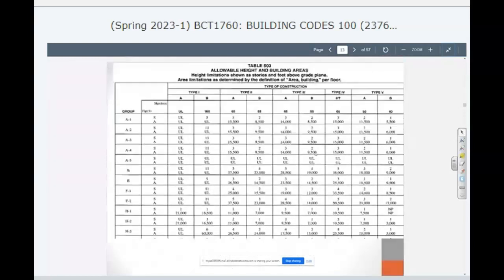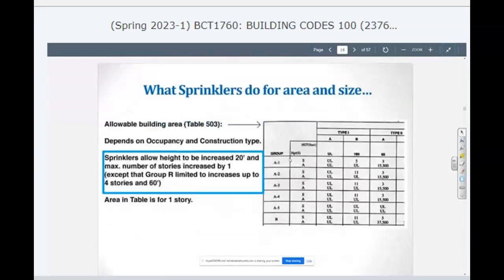This is before you add sprinklers. This is just the basic raw, without any augmentation, any change to help the fire rating. This is what you get. Anytime you increase and you add sprinklers, it's magic, okay? Because you can increase the height 20 feet, so you can get to that 90 feet that we saw on our little cartoon, and you can also get to a larger size. But there is a take back. The drawback is that sprinklers cost money. Fire prevention costs money. So you have to have that initial investment to make sure that you're going to get a return.